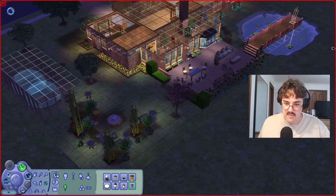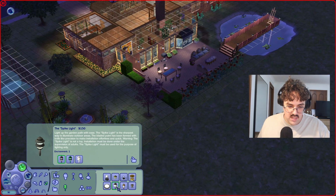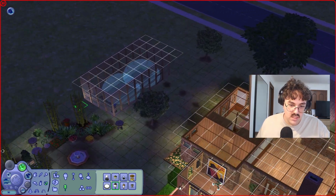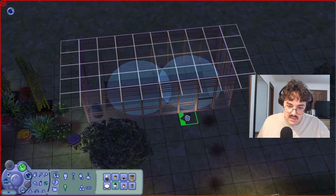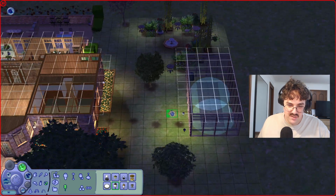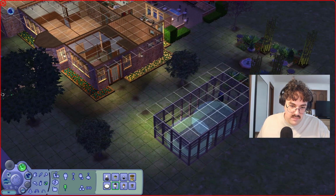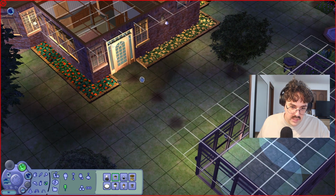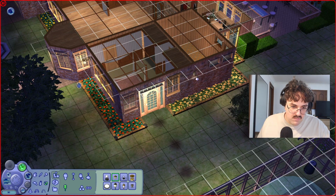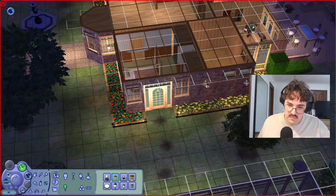All right, and then I do want to have these as well. I think these are really cool. So I want to have them maybe just near the greenhouse, just near the entry to the greenhouse potentially, just to sort of frame it up. And then can we... Oh yeah, we can have little lanterns there. That's a bit nice. Maybe we could have them all along the garden beds potentially.